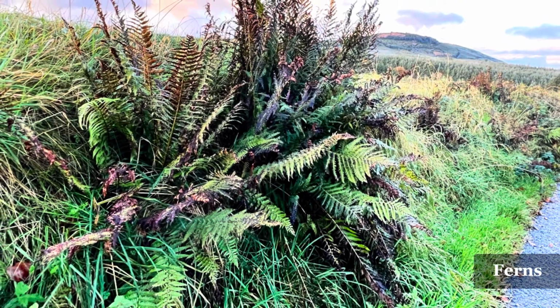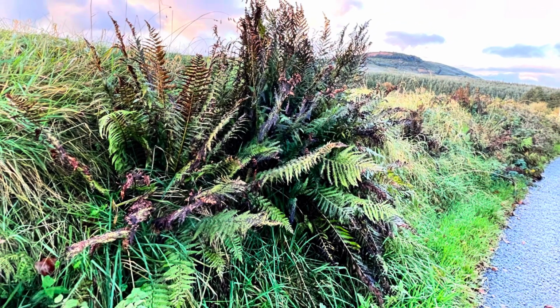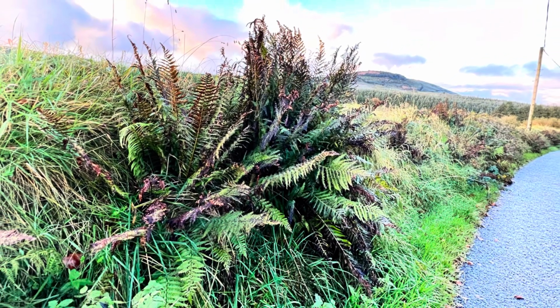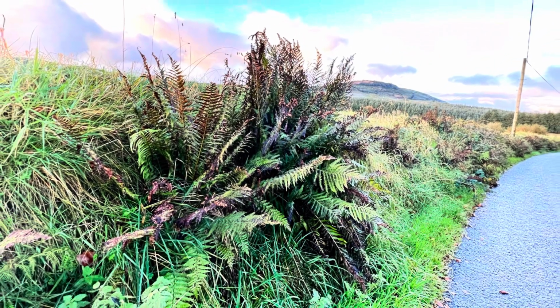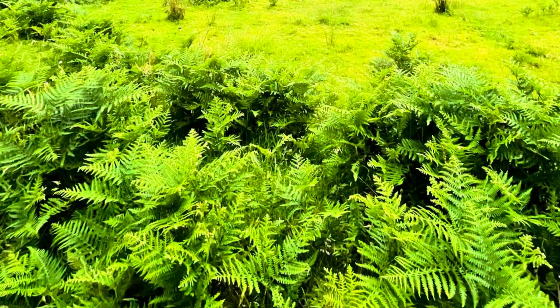Ferns are another plant that do really well in Ireland. They don't get a lot of sun, and ferns usually don't like full sun, so they do well. You can tell they just fill in really nice. These are coming to an end, so they're going to turn brown pretty soon, die back, and then come back in the spring. But they're just really beautiful on the side of the road.